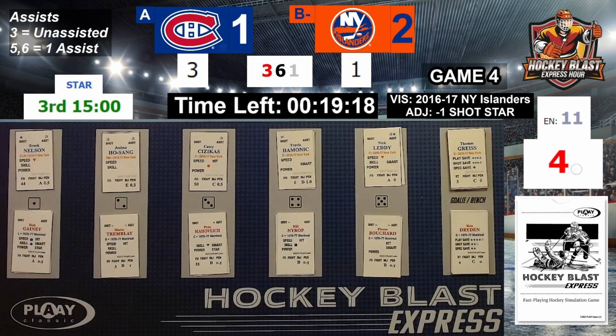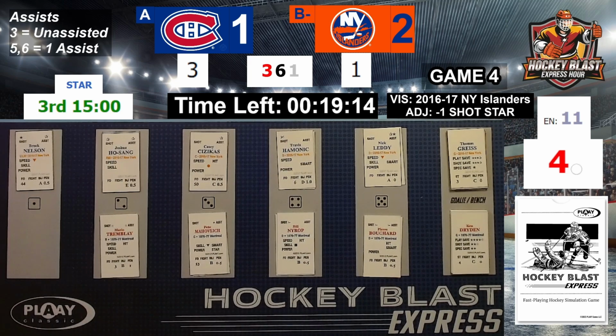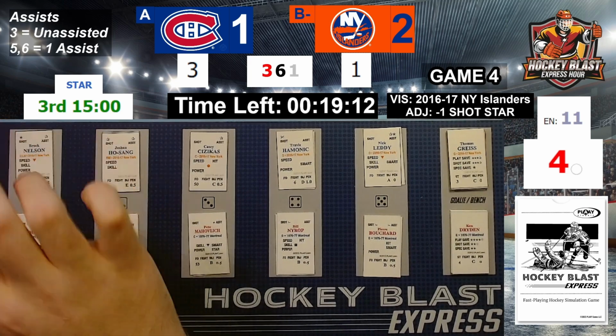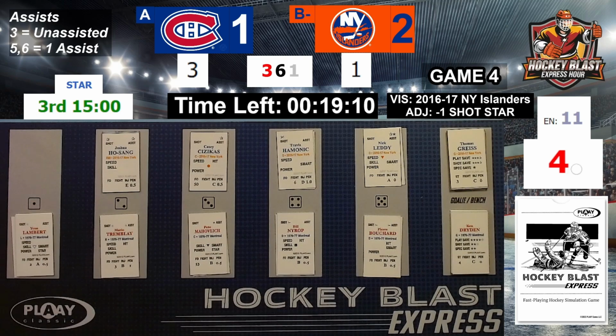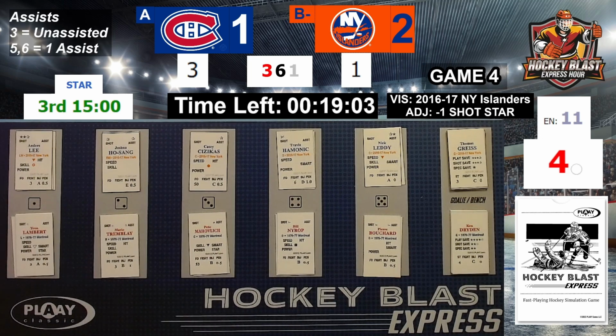So they're going to go right across from him with Bob Gainey, as both guys have the same penalty rating, because it's not worth giving the Habs a power play. And at this juncture, they want to keep the lead, and that's what they're going to do.